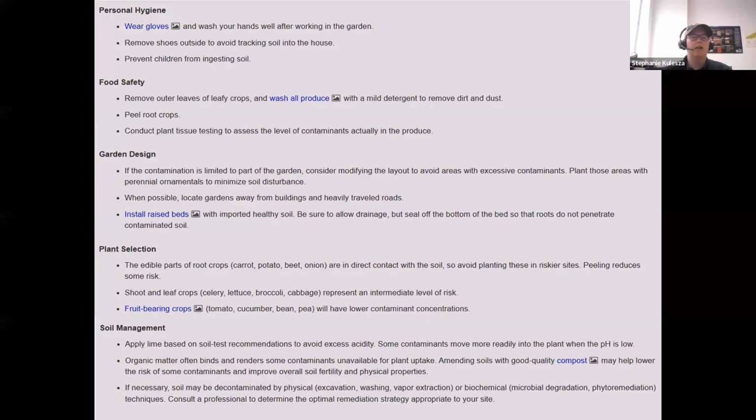And then again, your plant selection can play a part. The root crops might be higher risk because soil can be attached to them. So one, making sure that you wash them thoroughly. You could peel them to reduce some of the risk to make sure that you get all of the soil off of there. Or again, raise them in areas where you have lower soil contamination. Leafy crops, you can wash those very thoroughly or grow those in lower areas. And then fruit bearing crops tend to have lower contaminant concentrations.